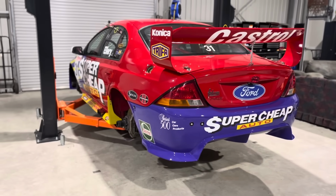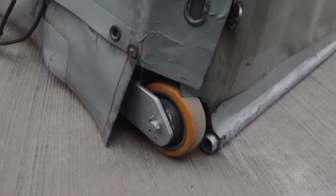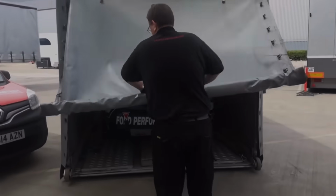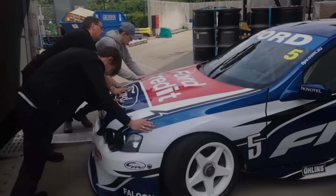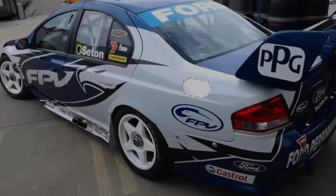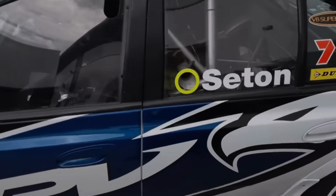I've also got some footage which I'll put up now of the car arriving in England, and also when they got it, the first thing they did is fire it up because they wanted to have a listen to an Aussie V8. The several thousand kilometre trip didn't do it any harm, and it still sounded just as good as when it left the Australian shores.